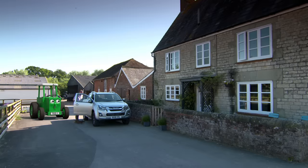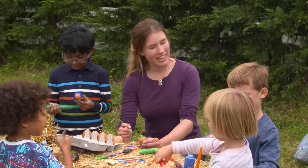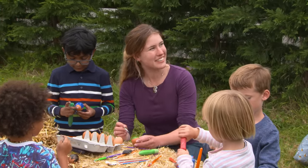We're painting, Ted. Wow, what colours are you painting? Purple and orange. What fun the children are having painting their eggs. What colour is yours? My egg's green, Tractor Ted, just like you. Wow, they all look fantastic.